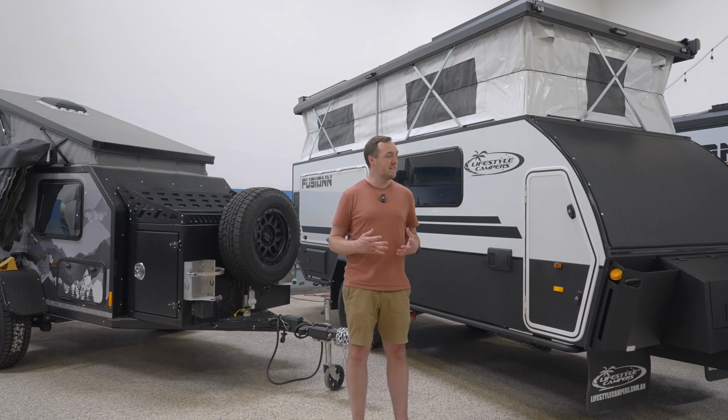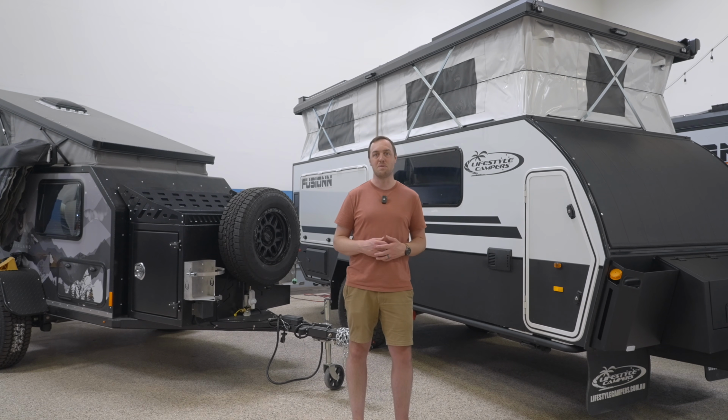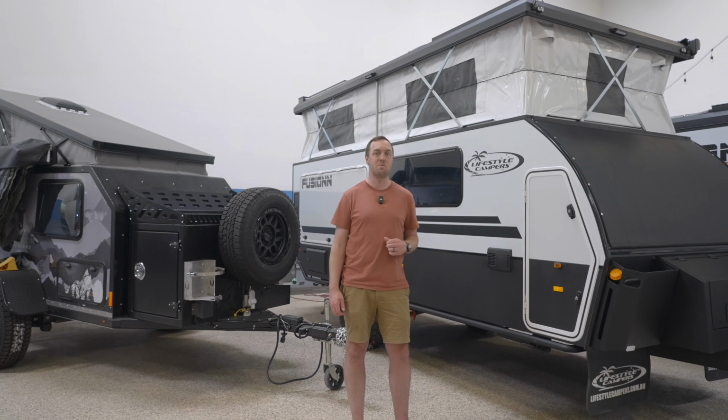Of course, a trailer will take away from some of your usable payload with its tongue weight, but it's not gonna be nearly as much as if you put an entire truck bed camper into the bed of your truck. And of course, you still have to load your truck bed camper up with water, equipment, clothing, everything you want to take on a trip. Whereas with a trailer, with some careful loading, you can put all of that stuff in the trailer and still not use up much or any of the payload from your vehicle. A trailer like this one, the Fusion, has a payload of 1,600 pounds. It's actually more than the payload of my truck.